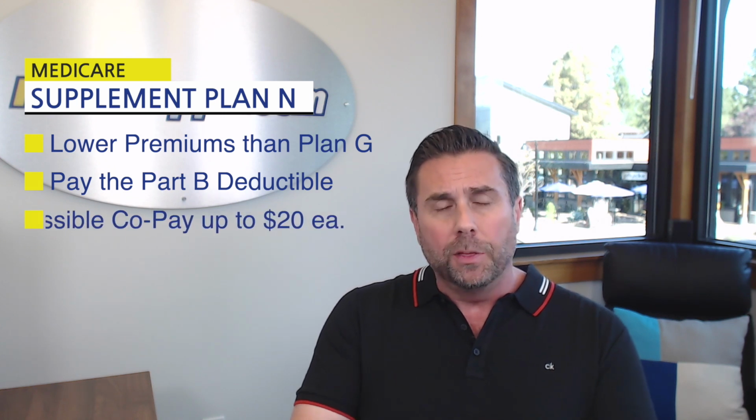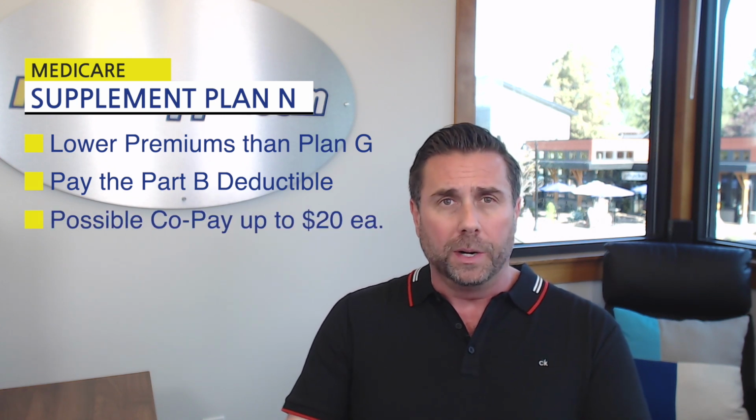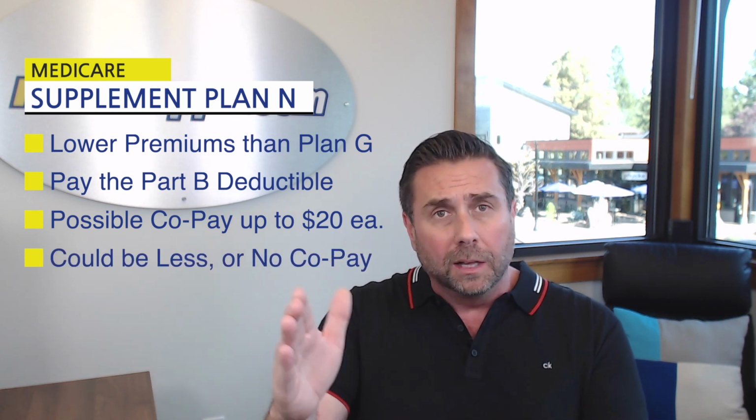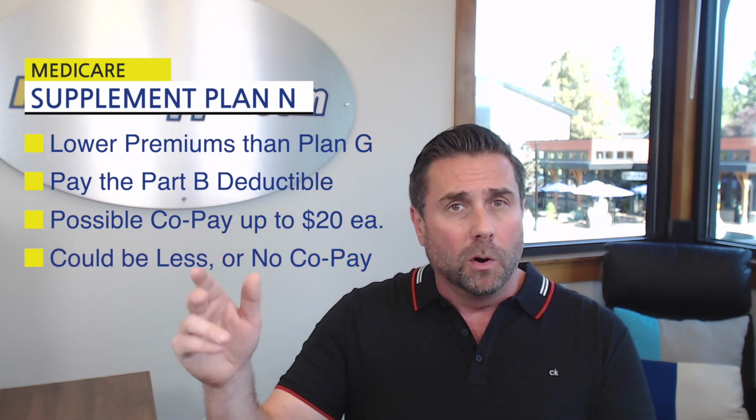Now, the other popular Medicare supplement plan that we write a lot of people on is Medicare Plan N. This is because it's got great coverage but lower premiums than Plan G. With Medicare Plan N, you still pay that Part B deductible. However, after that, you might have a copay of up to $20. Could be no copay per doctor's visit, or it could be just a little. However, it will never be more than $20.